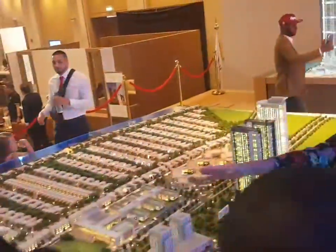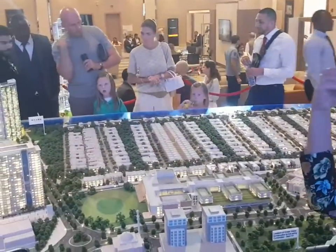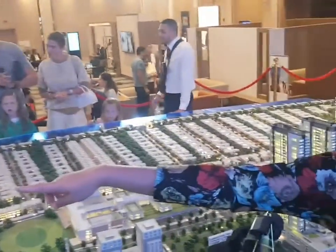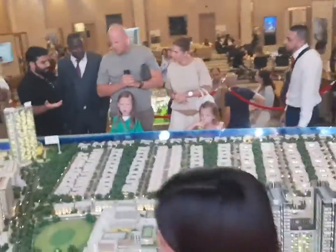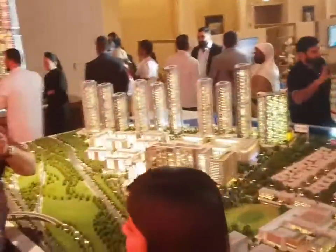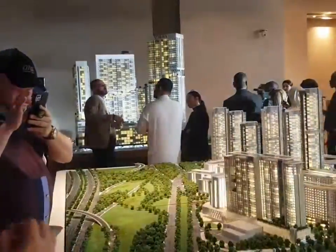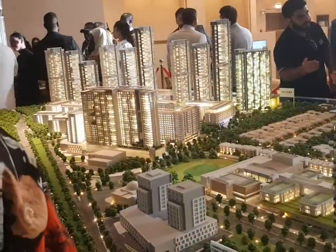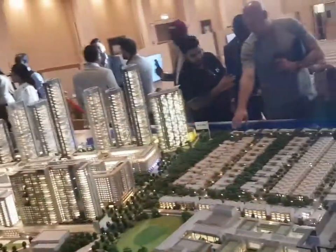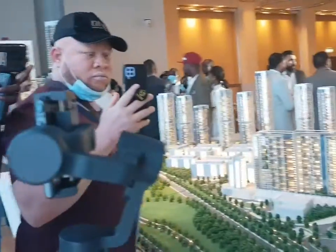Where you enter from that side of the project, so that takes around, if you're coming from the lane or other side, you can take the other exit from there. Now this beautiful community has 30% of open and green spaces. So around 2.4 million square feet is open and green spaces. So we believe in keeping the community very spread out. That's the reason we've got this.